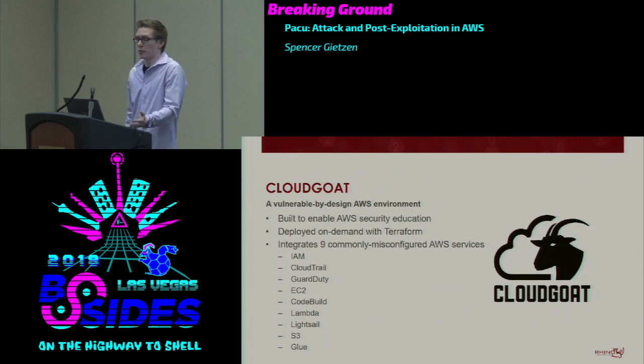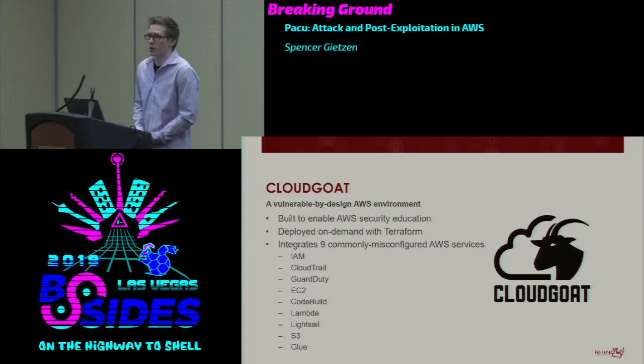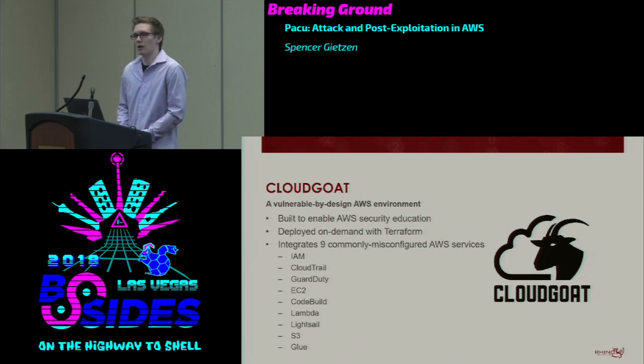So really, if only we had something like WebGoat for web applications, where you can host your own thing and go wild on it. And with that, it brings me to CloudGoat, which is a vulnerable by design AWS environment that we recently released at Rhino Security Labs. It's built to enable AWS security education. We made it so that you can learn and get into AWS pen testing easier. Make it so anybody can do it, rather than somebody who has access to some sort of environment or has enough knowledge to deploy those resources.